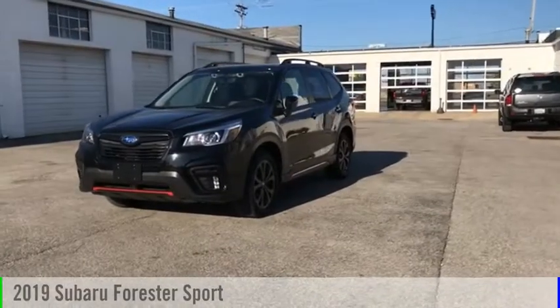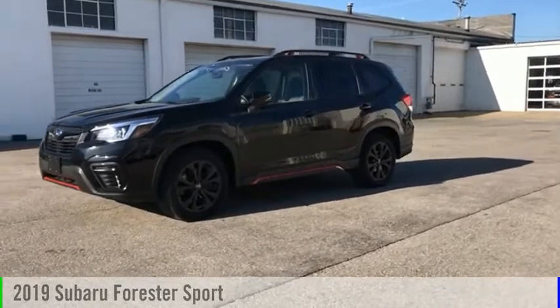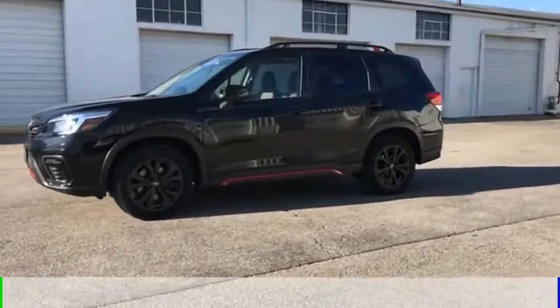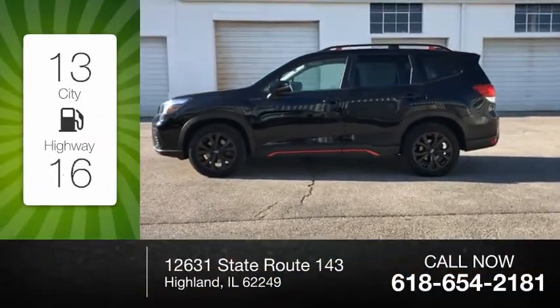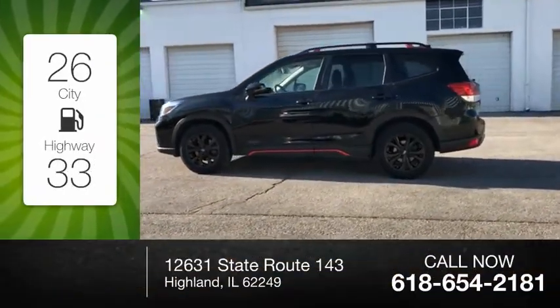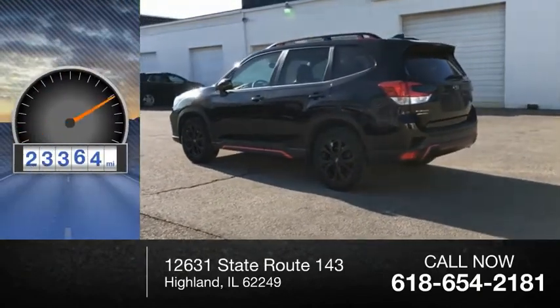Looking for the right vehicle? Check out the 2019 Forester. This vehicle is powered by an all-wheel drive, four-cylinder, 2.5-liter engine. Great fuel efficiency saves you money by requiring fewer trips to the gas station. This vehicle has less than 25,000 miles.